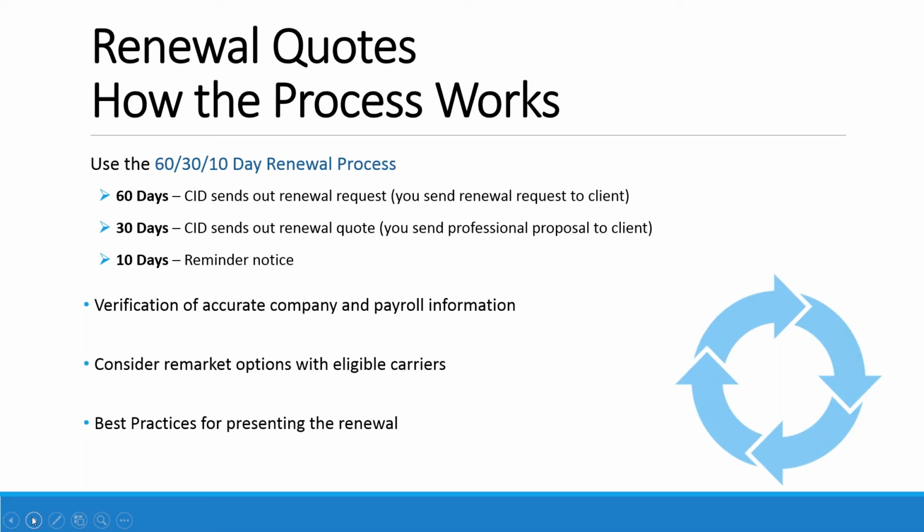Insureds are often unaware that a payroll change can take up to 3 to 5 days, so it's best to get it done before the quote is released. Having updated information eases the process for the broker and gets the quote quicker to the insured.